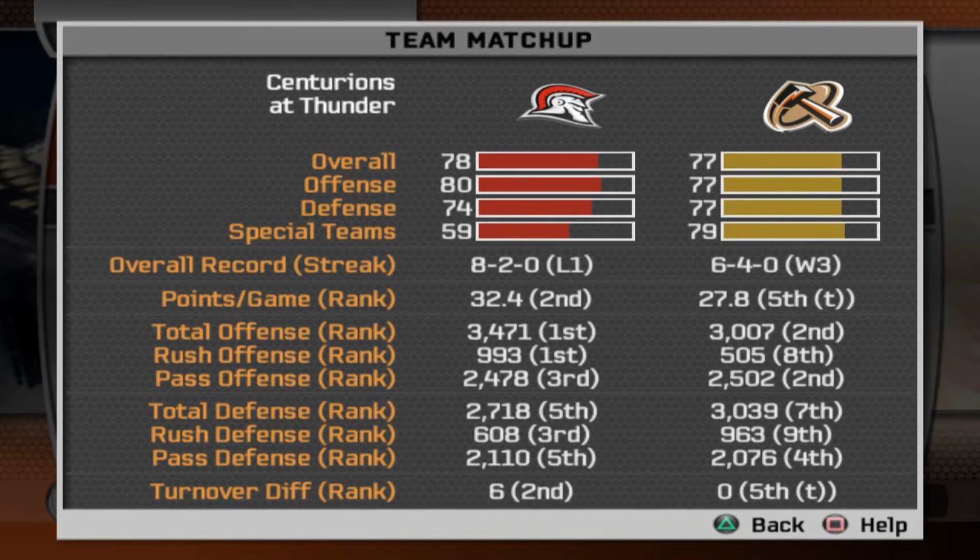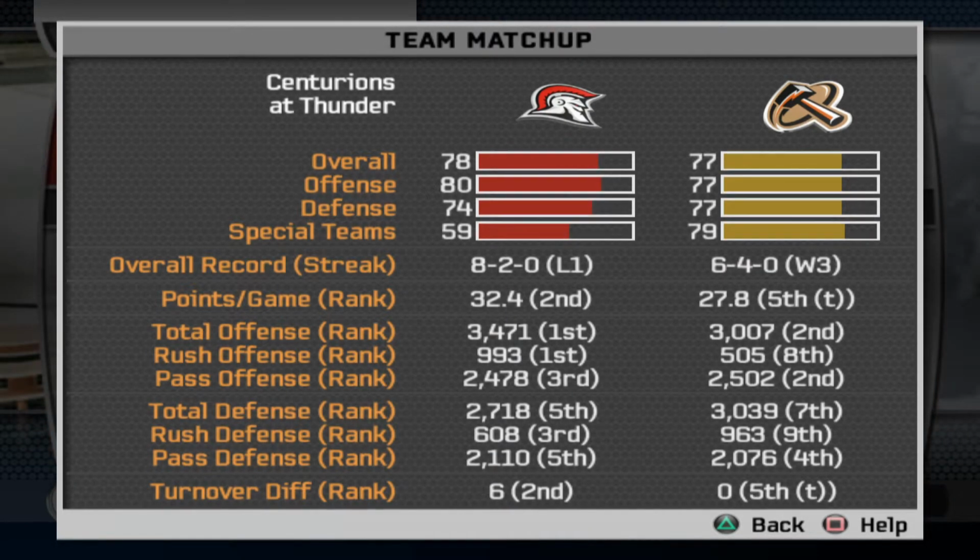Our second matchup is going to be a very, very contested one as the Centurions take on the Thunder, who are on a big winning streak here. Won three in a row. Two of them have been some cardiac kid victories, but they are on it right now. They have one of the best offenses in the league, one of the best wide receiving corps in the league when they can catch, and so does the Centurions.